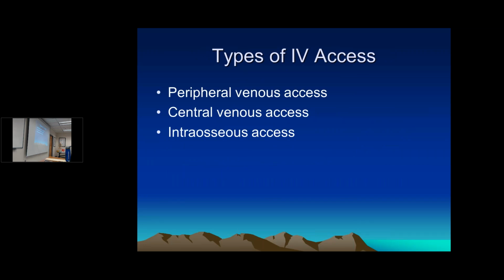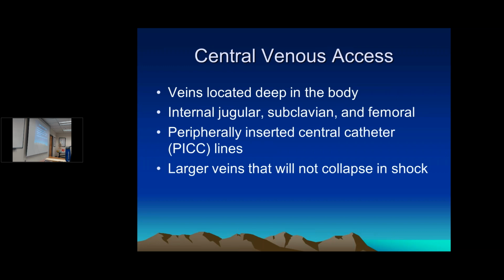So from a pre-hospital side, peripheral or intraosseous is certainly the most common. Although not so long ago, there were certain central lines that were started on the pre-hospital side, but we've kind of gotten away from that. With the central venous, we're talking about veins that are located deep within the body. The two that we could start yesteryear were an IJ in some cases, and sometimes a subclavian that goes across the chest. Not so much femoral from the pre-hospital side, but pretty much these have gone by the wayside in the pre-hospital setting.